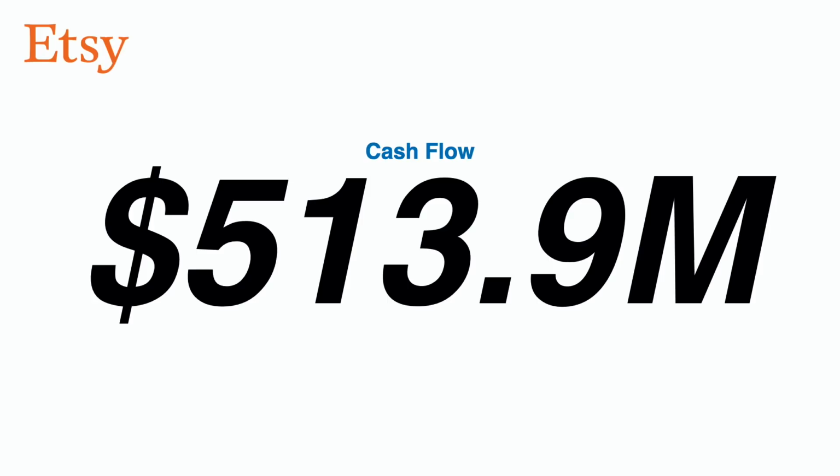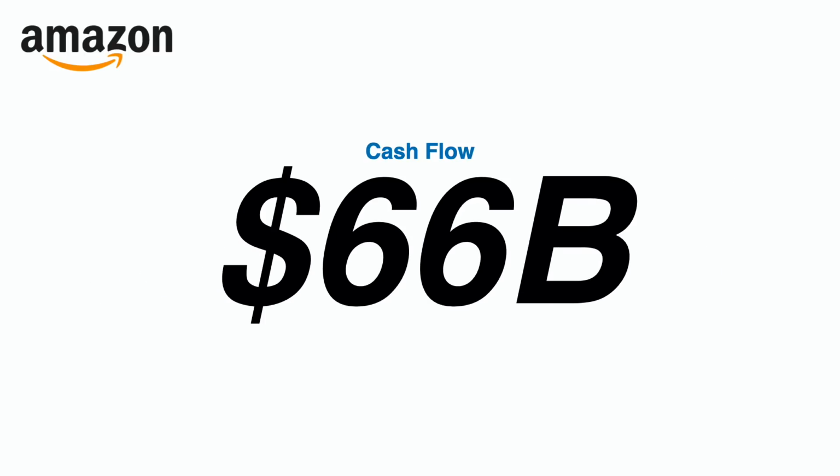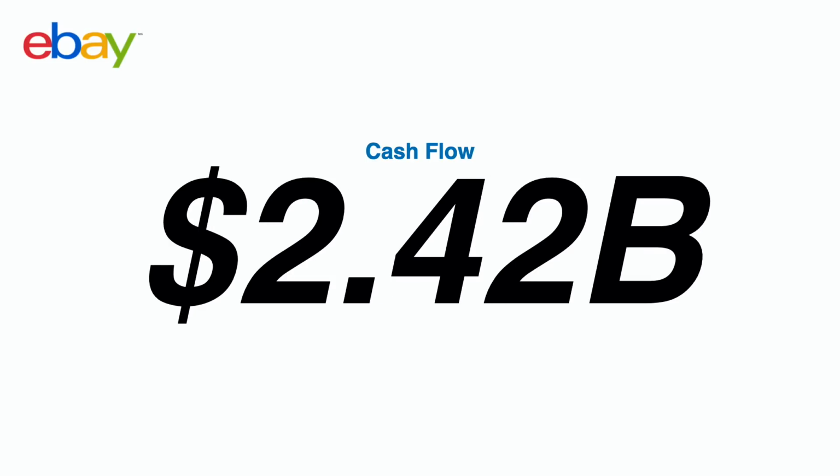The third financial statement is the company's cash flow. Fundamentally, if a growth stock is strapped for cash, they will find it extremely difficult to actually grow their business. So it's important that business is financially flexible. So because of that, we need to have a good understanding of the company's cash flow. Etsy currently have 513.87 million in free cash flow, Amazon at 66 billion, and eBay at 2.42 billion. So you can see that there's an absolute monstrous difference between these three companies.